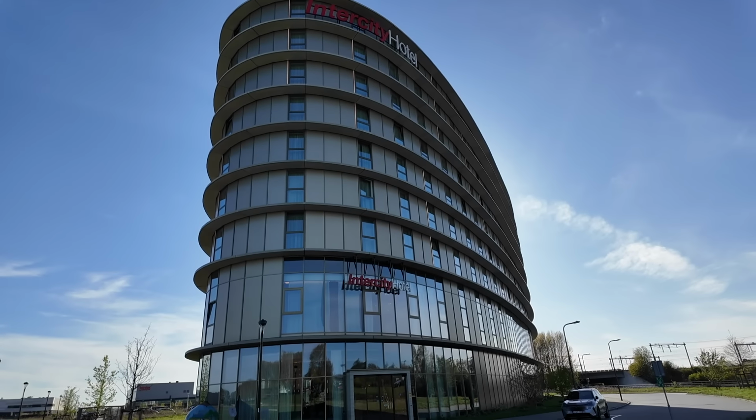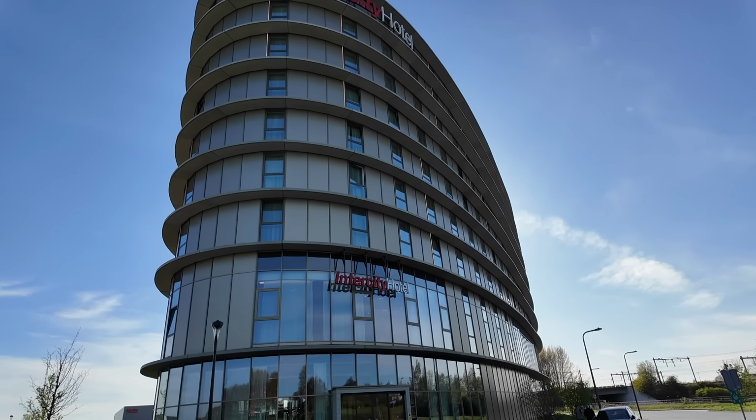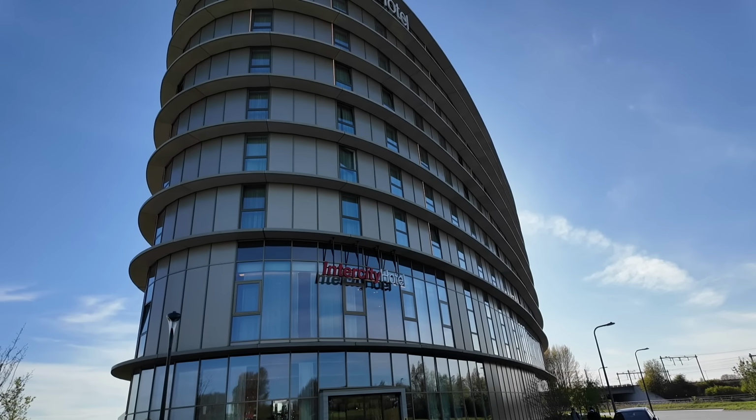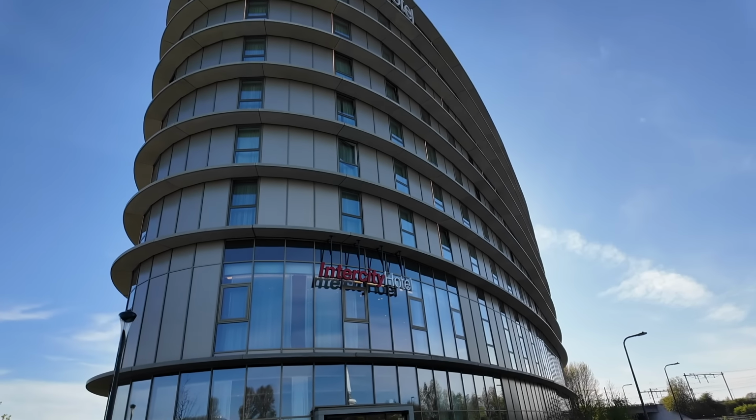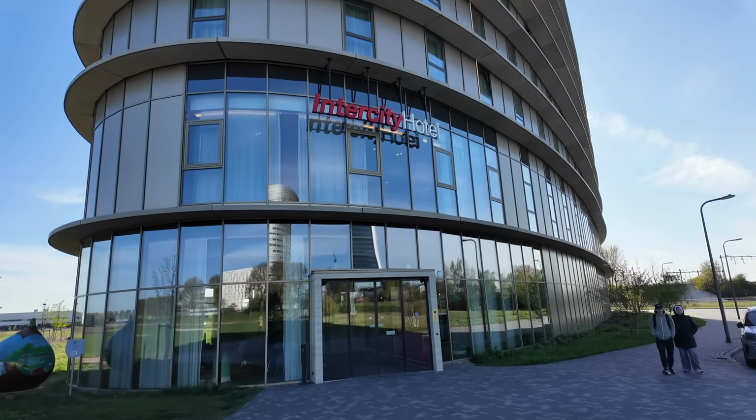And after the farm and the pheasant, we have this interesting, almost like a spaceship hotel, which actually gets pretty good reviews and is affordable.